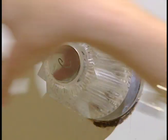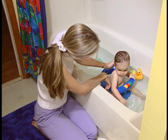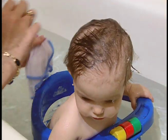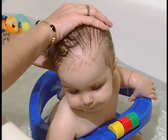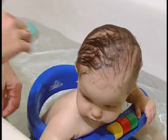Also, a parent's comfort is important. If you're straining your back, chances are you're not in a good position to help your child. And when it comes to positioning, never leave a toddler unattended, even if the child seems secure in a bathtub ring or any other positioning device.